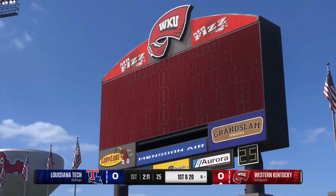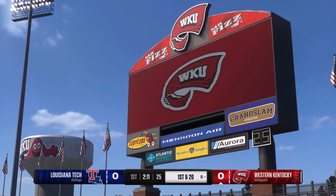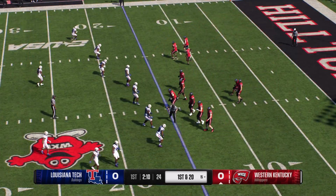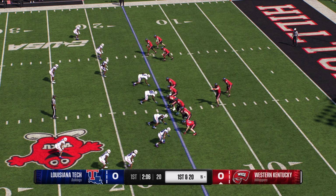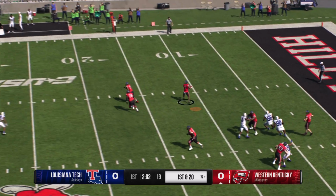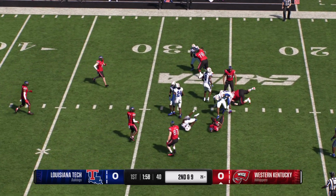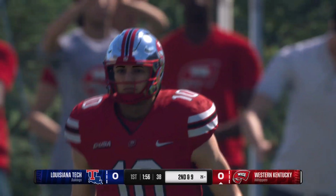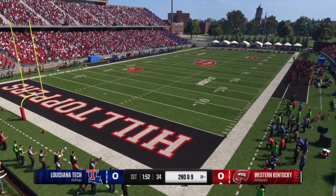Holding penalties, the ultimate drive killer. We'll see if it costs this offense here. Line gets set, first down. He's looking to throw. Got it set up on the outside. Across the 25, he's got room. They make the stop, but not before he takes a chunk out of what they need to move the sticks.